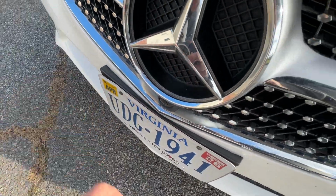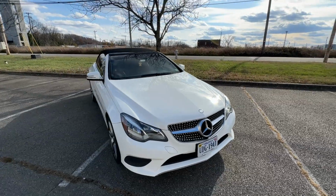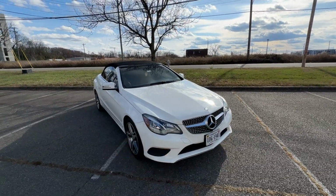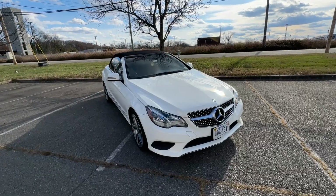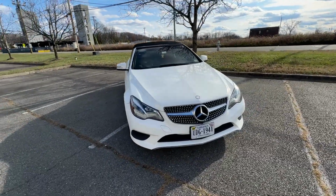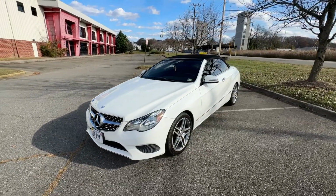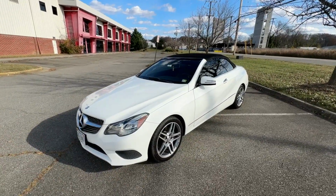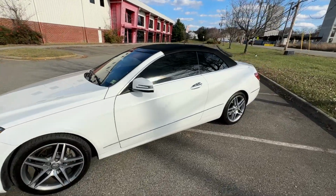It has taken quite a few hits, which, as much as I'm not a fan of the way it looks, it again is saving the front bumper. This is a city car. At first when I got it, I really cared and tried not to street park it, but I'm at the point where it's a car. I'm going to use it, I'm going to enjoy it, and things are going to happen to it. With all that being said, let's go ahead, get inside, and start this one up.